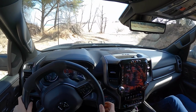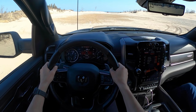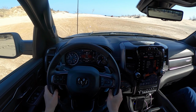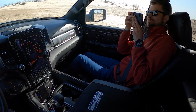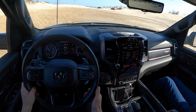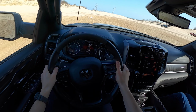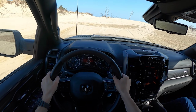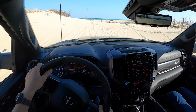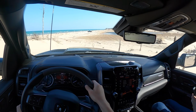It's great. Oh, you know what we haven't done yet? Launch control on the sand. Let's do that. All you gotta do is press the launch button, apply brake pressure. Little jump. Whee! Even ABS does a pretty good job stopping on the sand, which is a difficult thing to do.